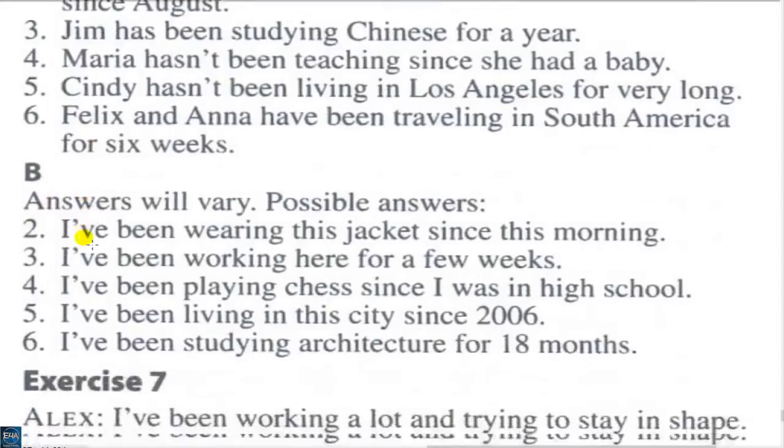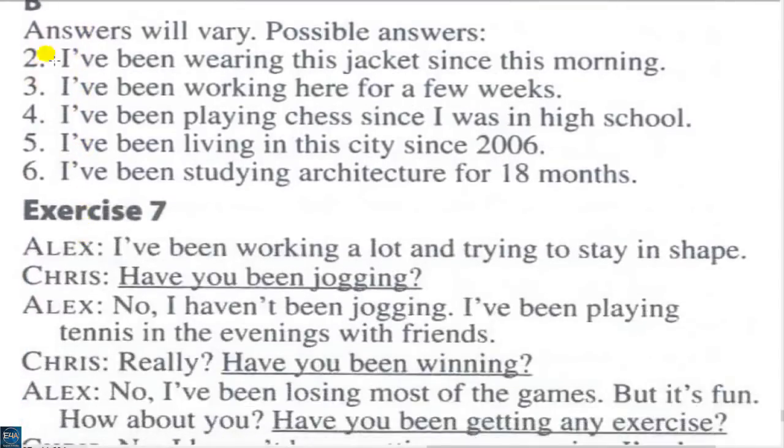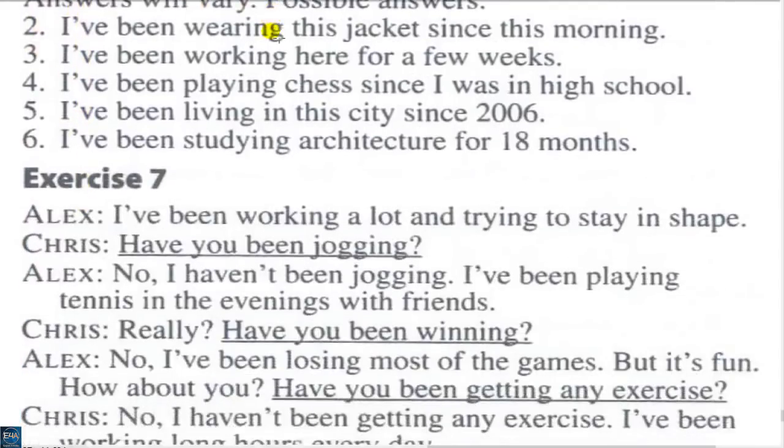Exercise 6B. Answers will vary. Possible answers. 2. I've been wearing this jacket since this morning. 3. I've been working here for a few weeks. 4. I've been playing chess since I was in high school. 5. I've been living in this city since 2006. 6. I've been studying architecture for 18 months.